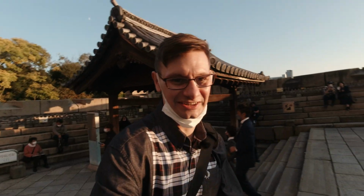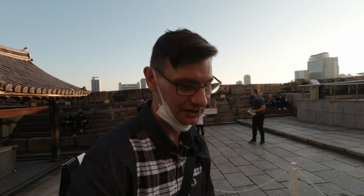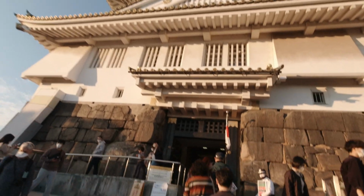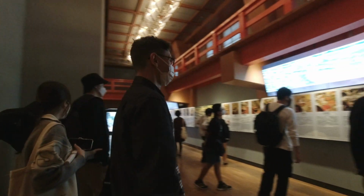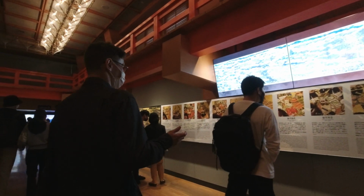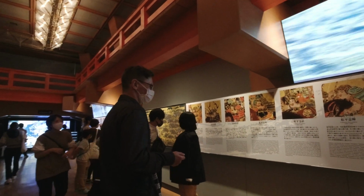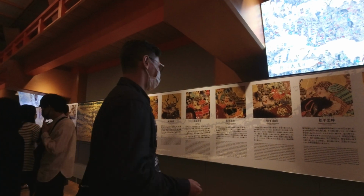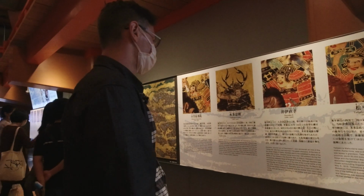So it's actually pretty late in the day, but I managed to get my ticket. It was only 600 yen, pretty cheap, and now I get to go inside Osaka Castle. Wow, this is so cool. Exhibition of different art styles and all the different shogun, I guess, that ruled in this castle throughout the ages. And it's nice that it's got it in Japanese and English too.